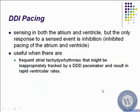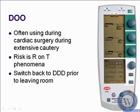Now, DDI pacing is sensing in both the atrium and the ventricle, but only the response to the sensed event is inhibited. It's useful when you're dealing with frequent atrial tachycardias, which might be inappropriately tracked by the DDD pacemaker. So that's not usually used very often. This is what I expect you to know for your test as well.